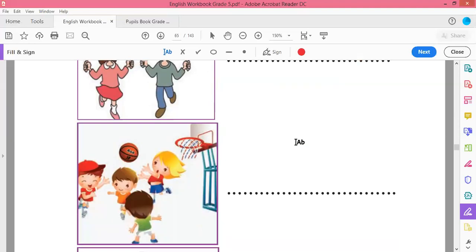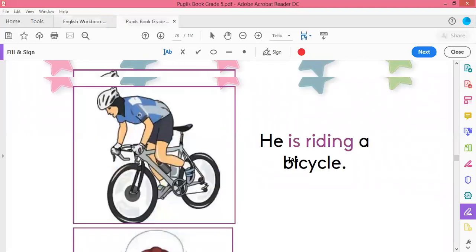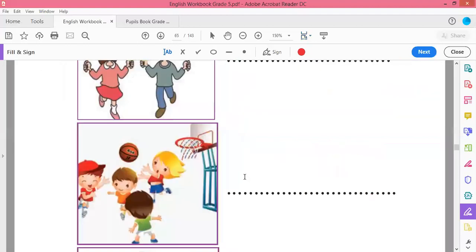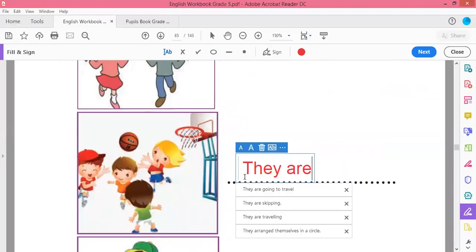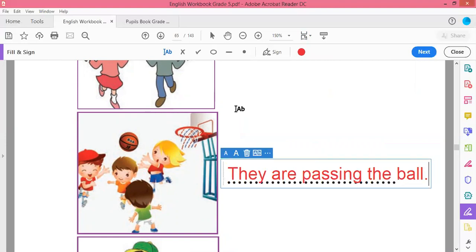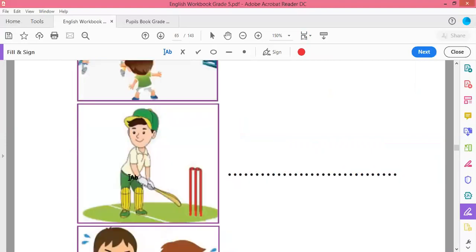Okay. Here. The children are passing the ball. What does it say? Yes, that's right. Look at the answers properly. Next one. He is batting. He is batting. Very good.